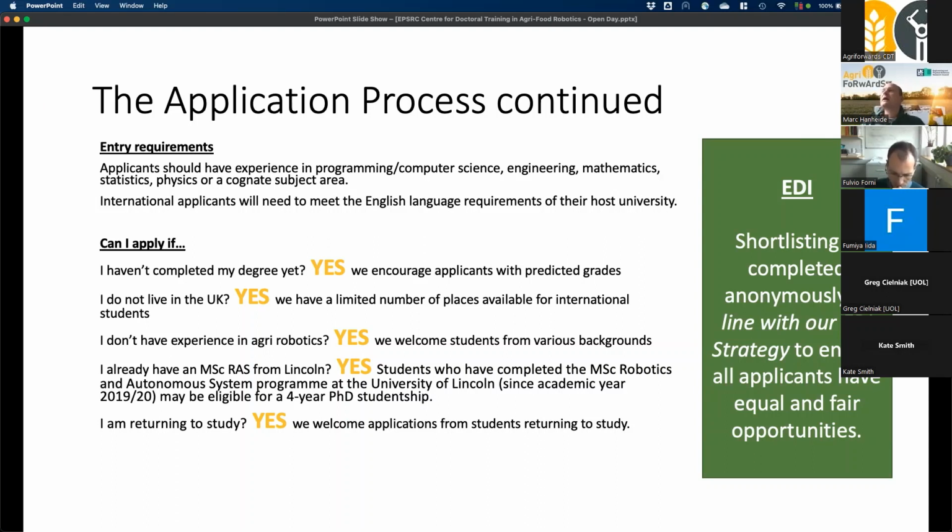At shortlisting, we don't look at any identifying information. So we won't know your name. We won't know exactly which university you got your degree from. Everything is redacted for a really, really fair application process at the shortlisting stage. If you are then invited for interview, of course, we will get to see you. But we have all been trained very well to ensure that we are conducting our admissions process in the most fair and inclusive way.